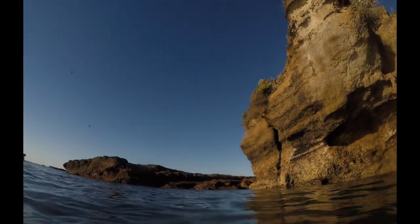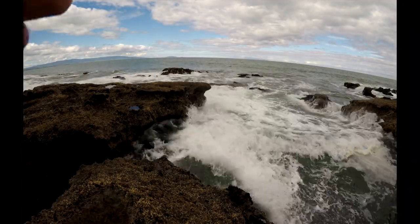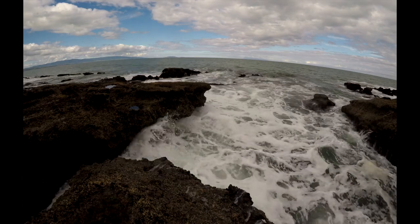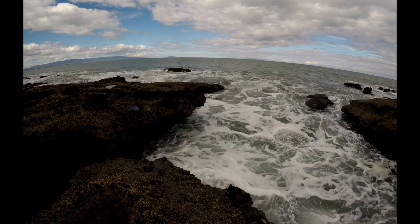This stretch of rugged Fiordland coast is heavily affected by large swell, which makes freediving difficult. Viz is rarely very good. Roughly 2 or 3 meters is considered pretty good viz down there.